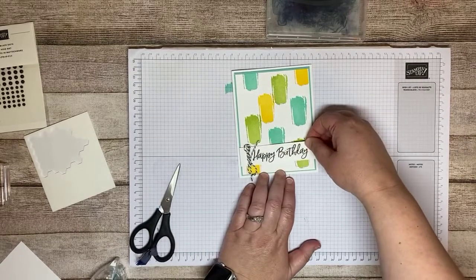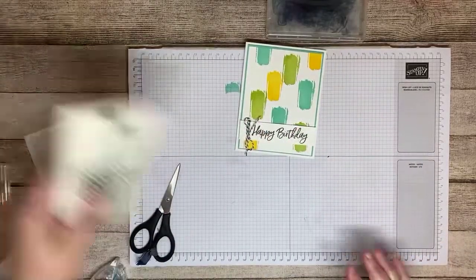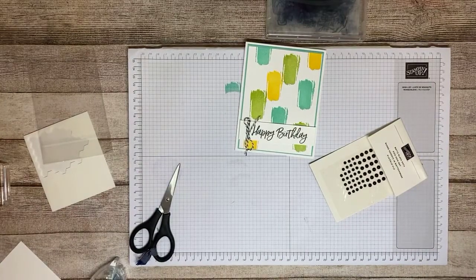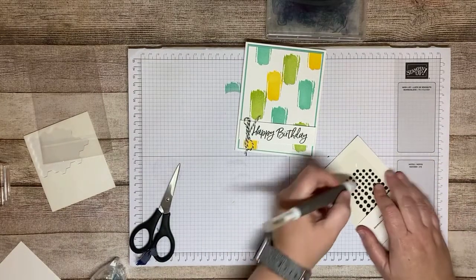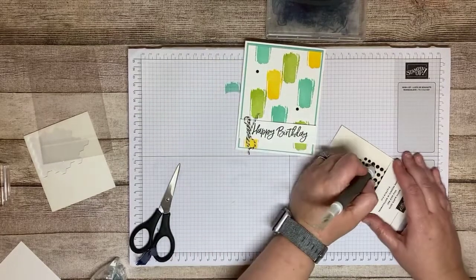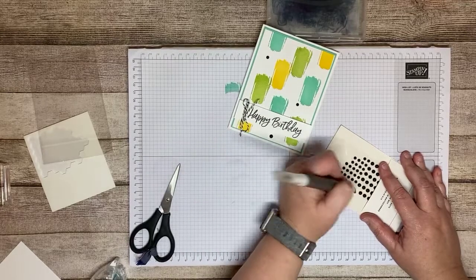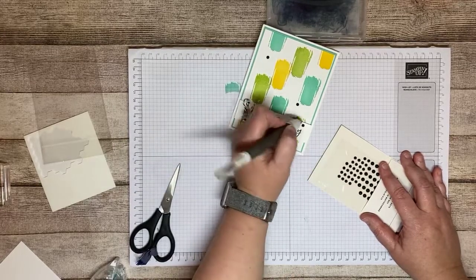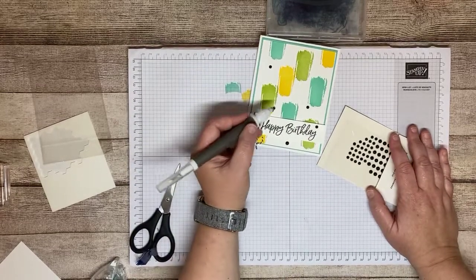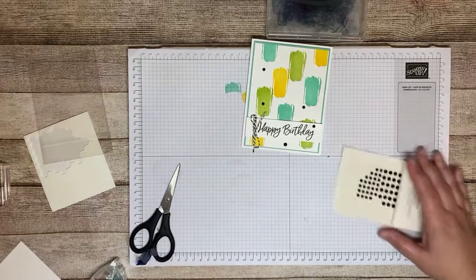All right. Okay, that looks better. All right, embellishments to it. So I'm gonna grab my take your pick tool and we're gonna attach, and this will fill in some of these blank spaces as well, which is good. So I think if I made the card again, I probably would use the circle one. So, all right, there we go.